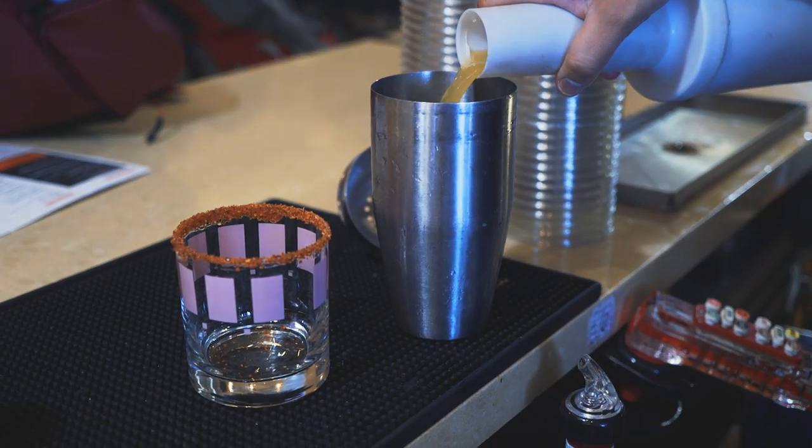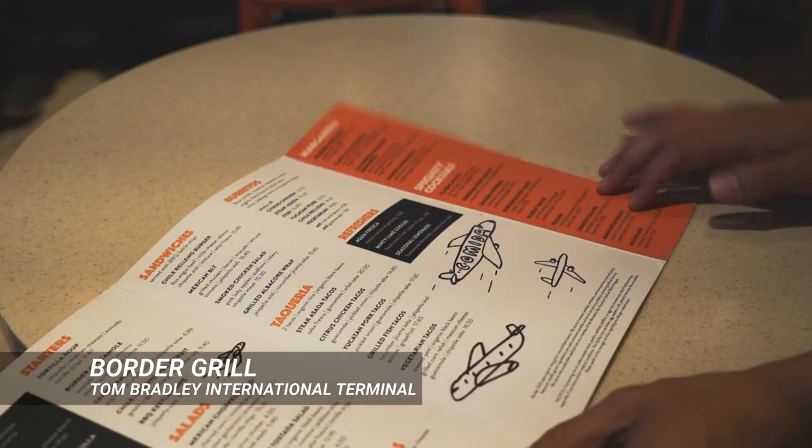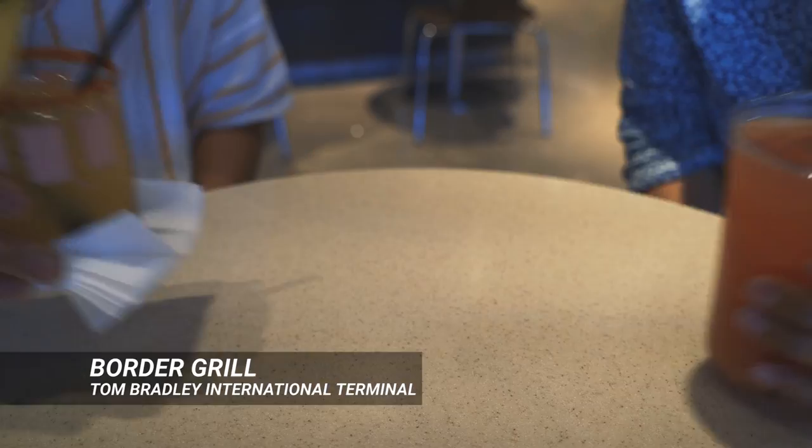LAX has really stepped up their game when it comes to dining in the airport. You'll find a variety of restaurants across 9 terminals, and today we're sampling a few iconic spots, some of which are brought to you by celebrity chefs. Our first stop is Border Grill, a vibrant cantina serving modern Mexican cuisine and cocktails from their full-service bar.